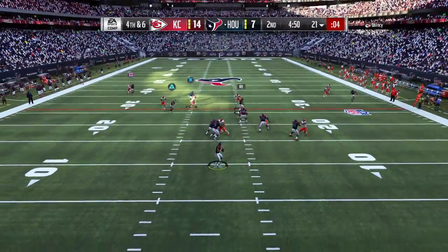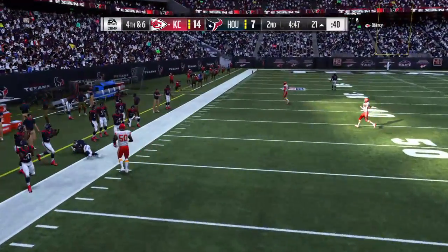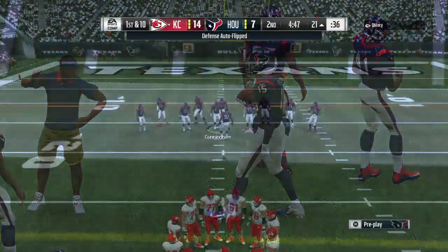They are going for it. Here's Watson. And this is caught, but they say out of bounds. It would have been a first down, but he couldn't stay in, and as a result, they're going to have to give up the football.